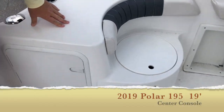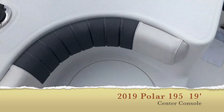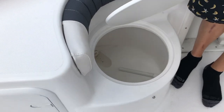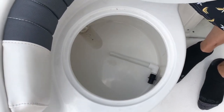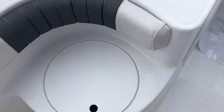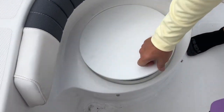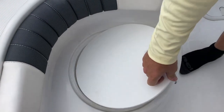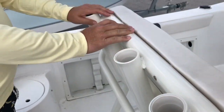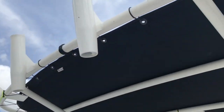Right away, you can see the difference in the build. Instead of bench seating, you have two fixed, upholstered seats on either side of the transom. One houses the aerated bait well, and the other is simply made for storage. The leaning post has four rocket launchers and another four on the T-top.